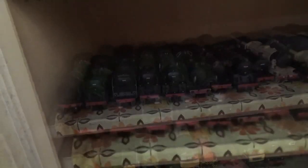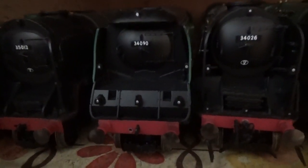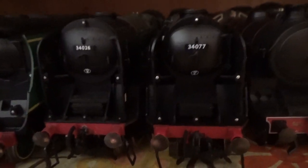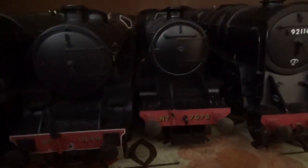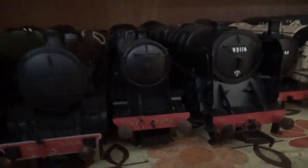Then down to the next shelf we have the Schools Class, the rebuilt Merchant Navy, United States Line, the Airfix Battle of Britain, Sir Eustace Missenden, the rebuilt West Country, Yes Tor, the rebuilt Battle of Britain, 603 Squadron, the Hornby B1 in LNER black, Roe Deer. Then we have the LNER Class O6, which is actually an 8F, but when the LNER had some of these, they were classified as O6s.